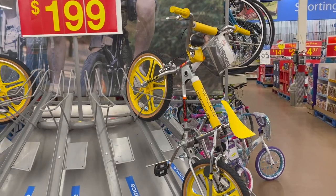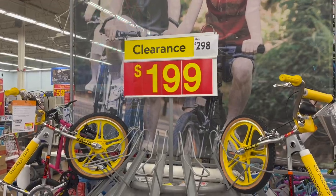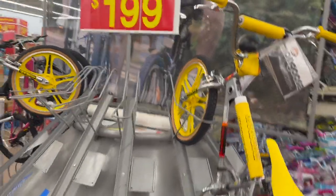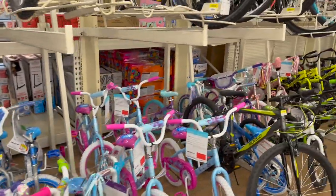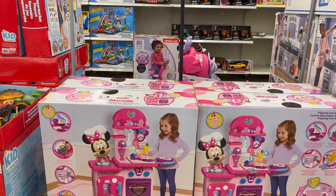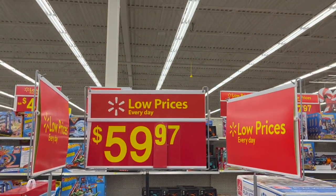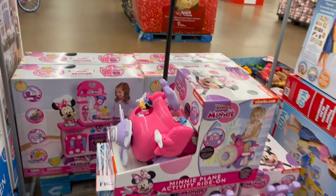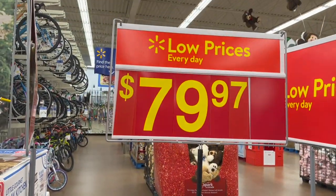Mongoose Yellow Bike Old School was $298, $199. That's a great price. And lots of bikes, because which kid wouldn't love to get a bicycle under the tree? For little ones, look at this little Minnie Mouse Disney Junior Flipping Fun Minnie Mouse Kitchen for $59.97. So cool. From Disney Junior, the Mini Ride-On Plane for $79.97.